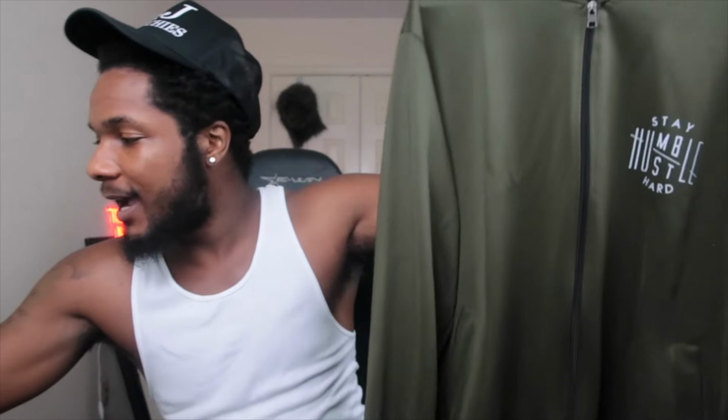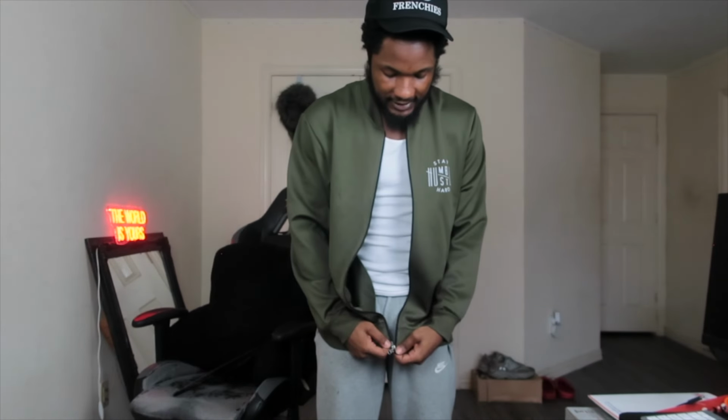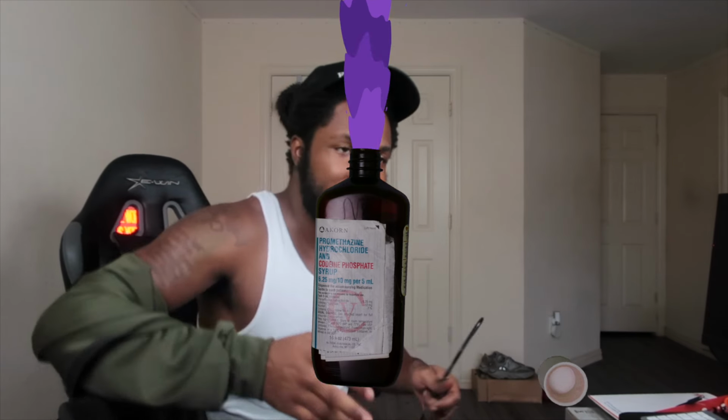They really do. Kind of got the wrong size. I got a size large in this. It's just a little big. Overall, I'm gonna give the jacket a cool 7.7. That's it for all the clothes, but we not done yet.